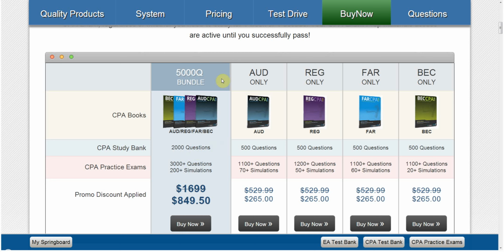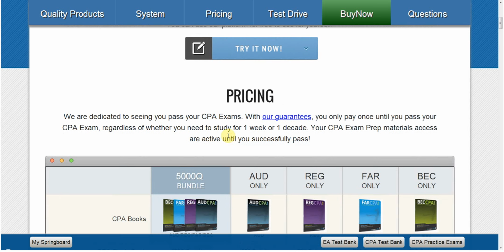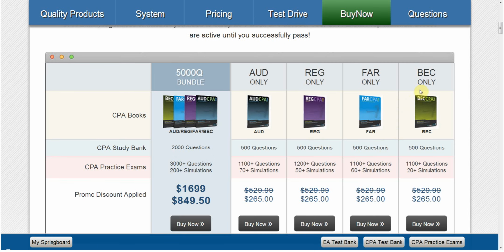And they do update their system, all their questions and everything, every year, so you can trust that the information and all the multiple choice are going to be up to date and relevant to when you sit for the CPA exam. One of the big perks to purchasing Fast Forward Academy is that you pay the $850 and then you don't have to pay anything else until you pass the exam. Whether it's a week or even a decade, they're guaranteed to stay available, continually updated for you until you pass the test.